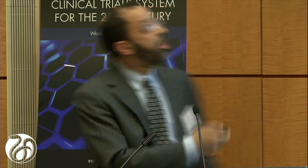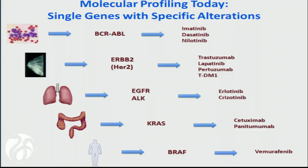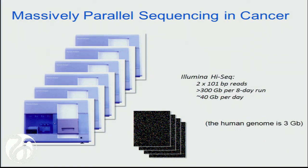So what that means is that we don't necessarily just want to read out one or two genetic alterations. We may want to read out an entire panel of alterations for which there might be a drug available. And the ability to do that has rushed forward. And in fact, the enabling technology that you all know about is massively parallel sequencing.